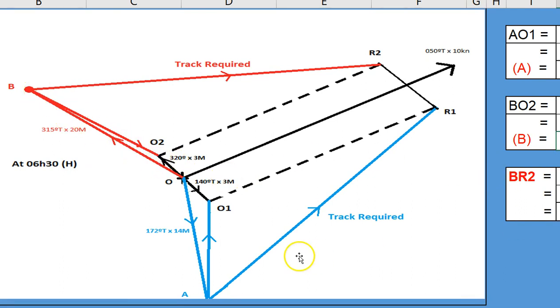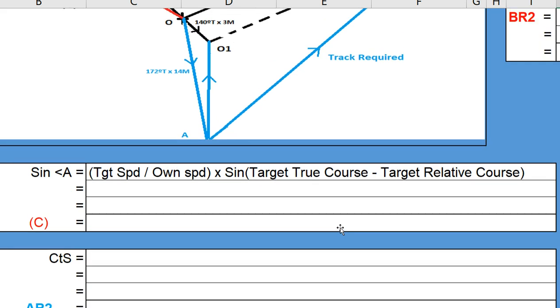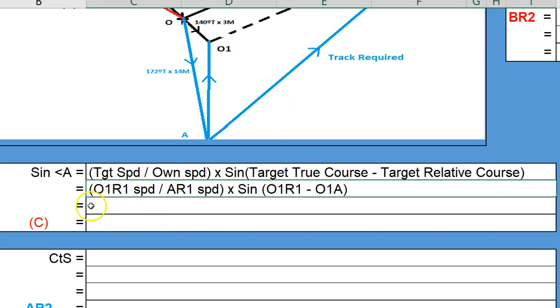Right, so now that we know that this vector over here is 0, 0, 0 by 11.6, that is the value that we can now take down into this formula. So we're going to take that 0, 0, 0, and we know if we get the reciprocal value of that, so we reverse that value, it's going to give us a course of 180. And that 180 is this target's relative course that we're talking about here. So that's the value that needs to go in here. So it's going to be the 050 for the target's true course minus this new relative course that we've just calculated. So it's going to be the speed of O1R1 over the speed of AR1. So it's basically the speed of the target over the speed of the vessel that's taking action, multiplied by the sine function of the direction of O1R1 minus O1A, and this O1A is that 180 that we just mentioned.